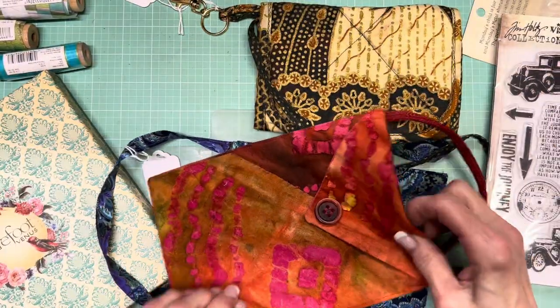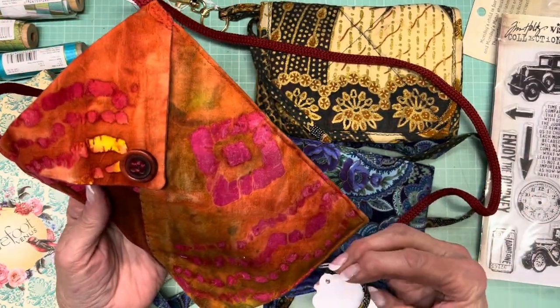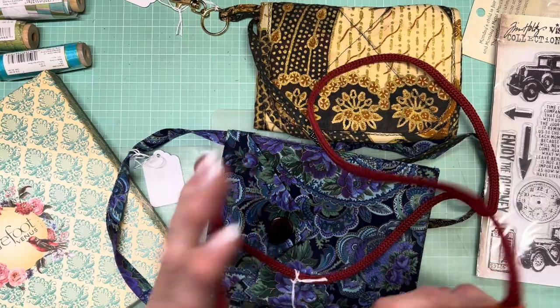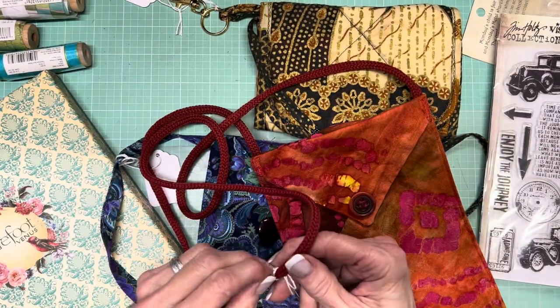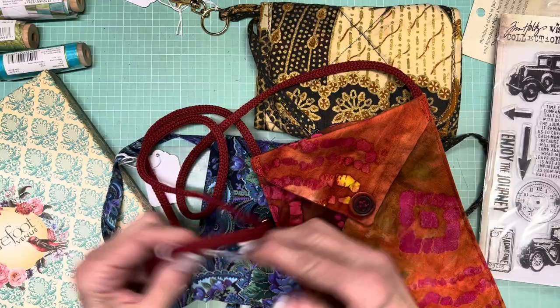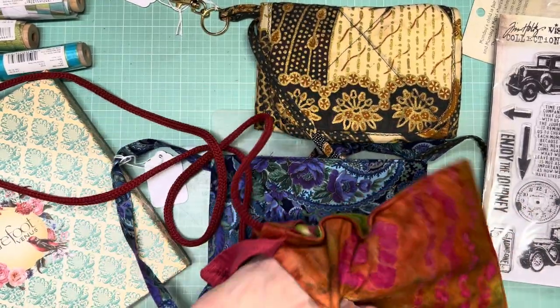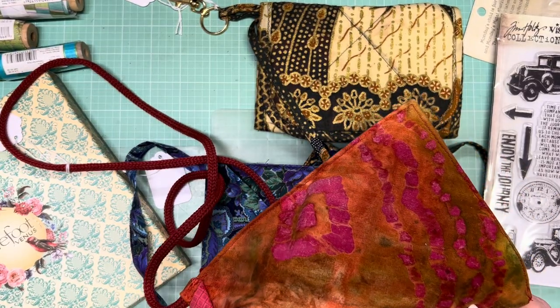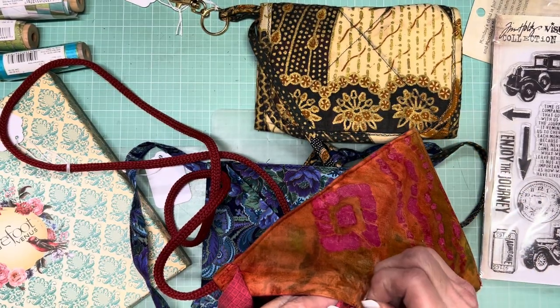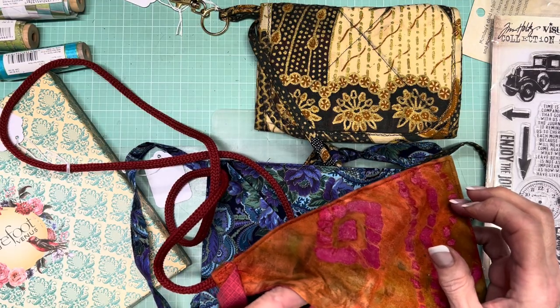Now, these things I thought were pretty attractively priced. $2. First of all, now this cord on this orange one is long enough that I could wear it as a crossbody. So it's got, and it's lined, it's got this compartment. Oh, that stitching needs a little something there.